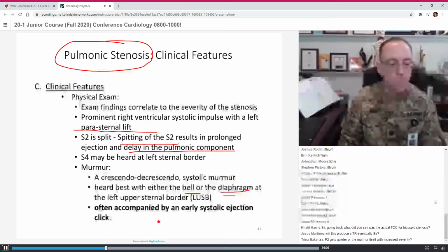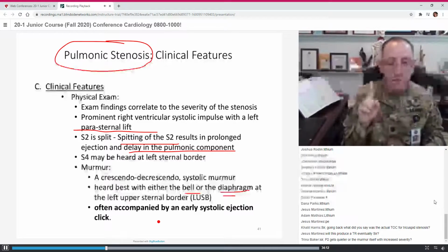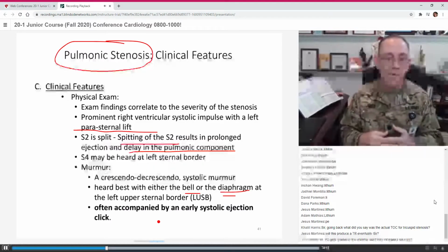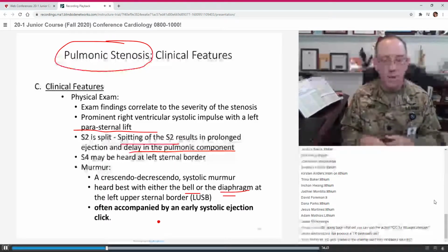So the P2 gets quieter as the murmur itself increases in severity. Good job, Trina. Yes, same thing with aortic stenosis. As it gets more stenotic, it gets quieter, and that tells you it's getting more severe. So that is exactly what you need to take away. The more severe it is, the quieter it is.